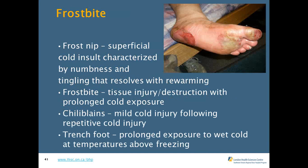I'm just going to throw in some information on frostbite. So there's kind of a continuum of frostbite. It starts out as frostnip, which is a superficial cold insult. It's numbness, tingling, you rewarm the limb and it goes away. There's frostbite, which is tissue injury, destruction with prolonged cold exposure. Something else called chilblains, which is a mild cold injury following repetitive cold injury, so people going in and out of the cold. And then there's trench foot, which was first described in the First World War. Prolonged exposure to wet cold at temperatures above freezing.